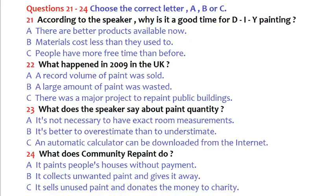But if you do end up with leftover paint, you can donate it to an organisation like Community Repaint. They will take the paint from you and redistribute it to local charities and voluntary organisations, so it goes to a good home. You can find more information about Community Repaint on communityrepaint, all one word, .org.uk.